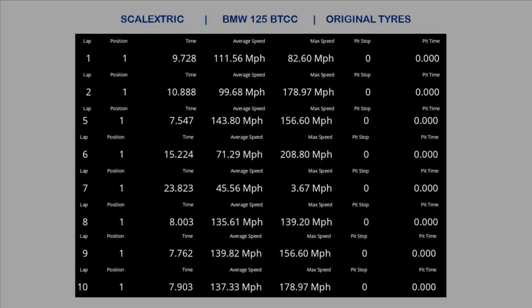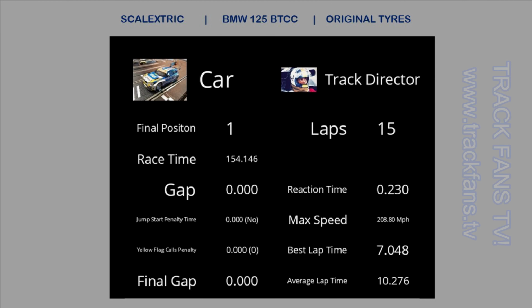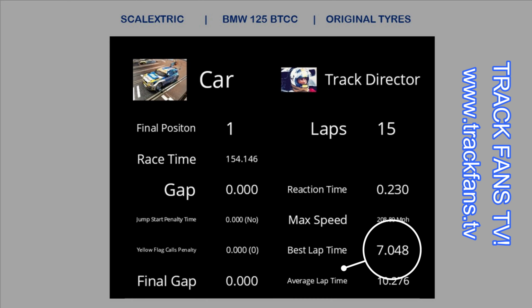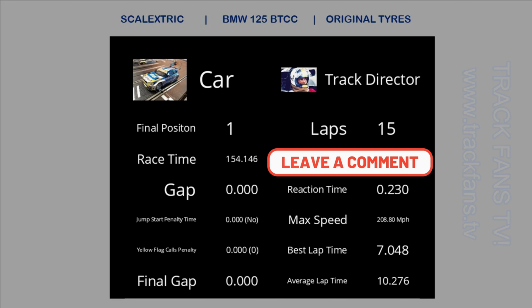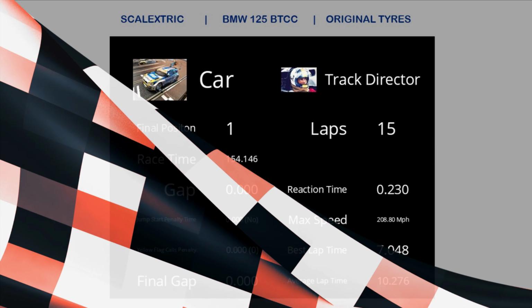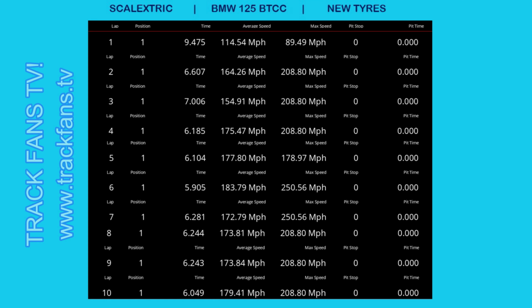If we move over to the overview, your best lap time was 7.04 seconds. Now I'm going to race through to the next part. Just pause this, have a look back, rewind it, and let me know in the comments if there's anything that you notice that sticks out. So here you go, up there now, the new tyres.